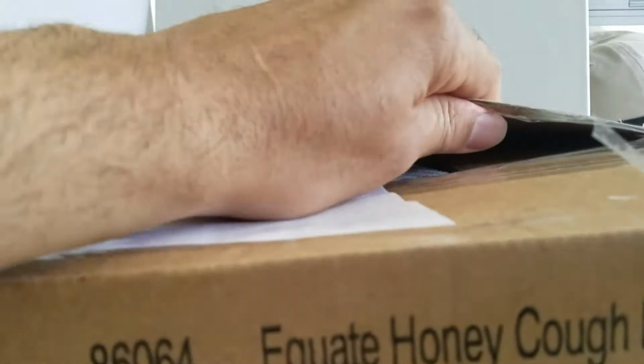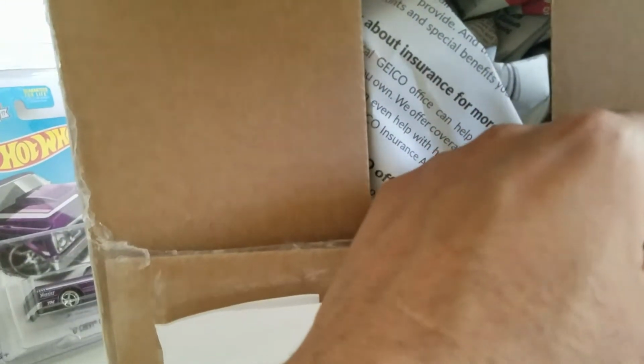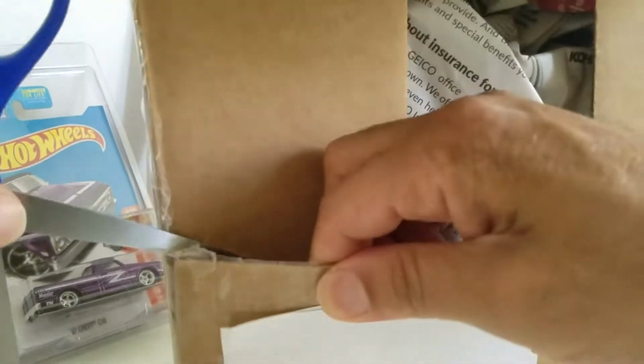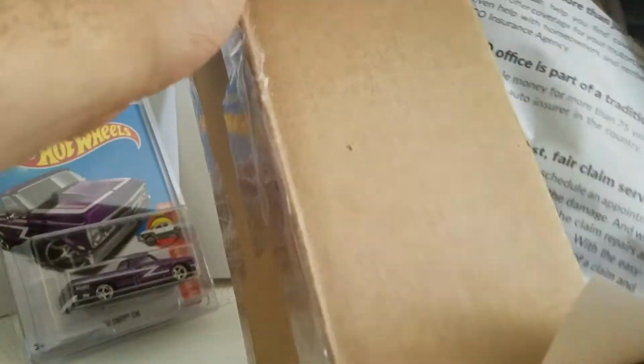Let me know what you found out there, if you got anything new. Has anyone been able to get a hold of the Supreme Team Sport BMW and a truck? I don't know if anybody has been able to get a hold of that. Nice, very nice and collectible. I've got that.